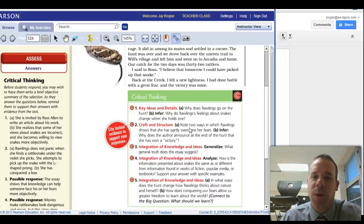Okay, but then we have 1B, where we have, okay, so 1B asks, why do Rawlings' feelings about snakes change when she holds one? We'll go ahead and discuss that in class. And then on to 2A, note 2 ways in which Rawlings shows that she has partly overcome her fears. So we need to go into the text and find 2 ways she shows that she's overcome her fears.